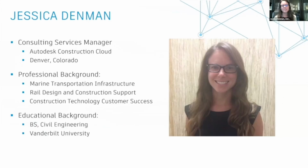Before joining Autodesk, I actually did come from industry. I have a background education-wise in civil engineering, and I really started my career working in marine transportation infrastructure. So a lot around port facilities, redevelopment of terminals, as well as dredging out some of that infrastructure in front of those terminals. I dabbled a bit as well in rail design, construction support around that capacity, more design build related there.